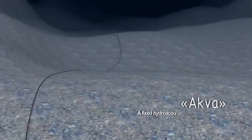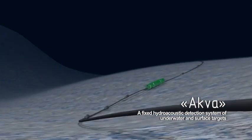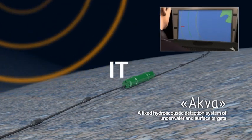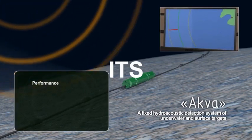The AQUA is a fixed hydroacoustic detection system of underwater and surface objects. The AQUA system is intended for continuous hydroacoustic survey of surface and underwater ships at distant approaches to guarded objects and vast areas of water.